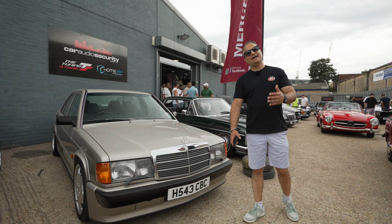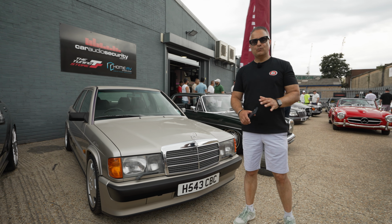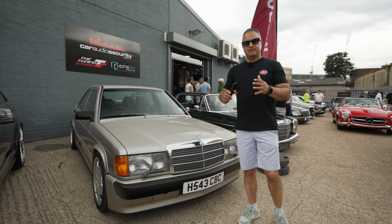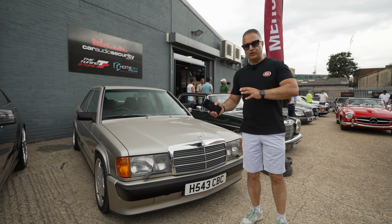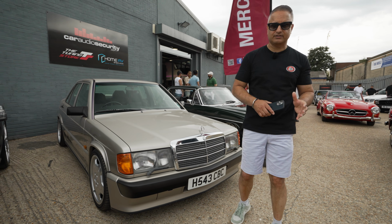Guys, what an event. I am absolutely knackered, walking around, talking to everyone. 60 or 70 cars here. Cars have come and gone, which is quite nice. Although it's a static event, some cars have gone early and then others have rocked up.